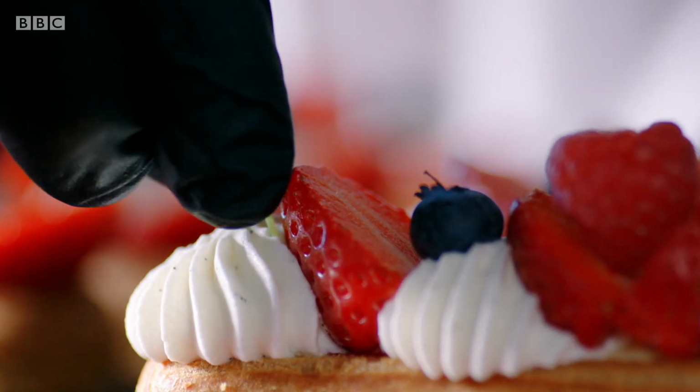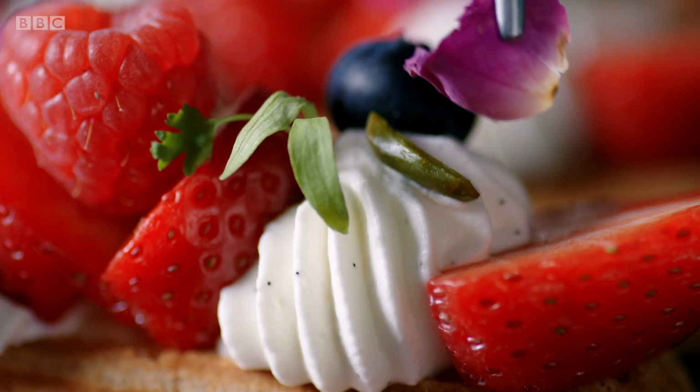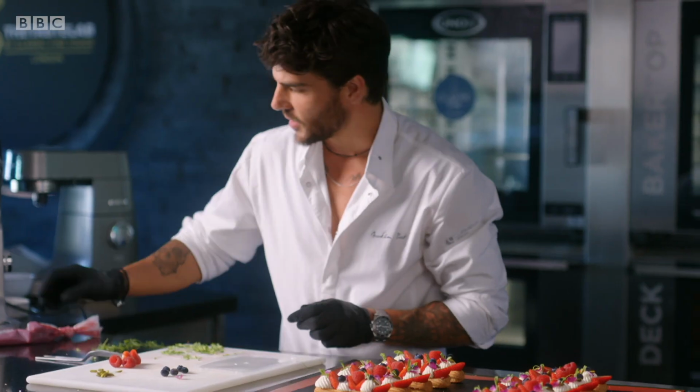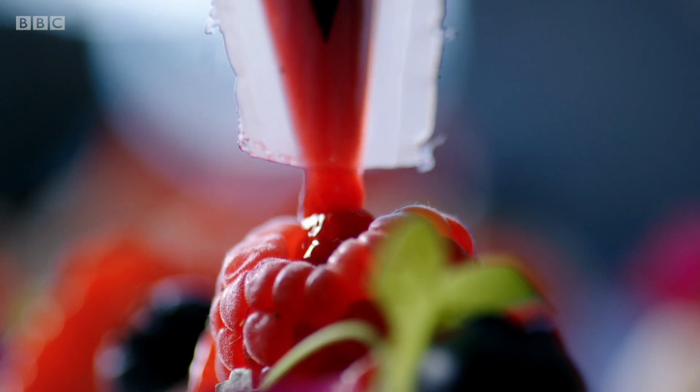Berries, coriander cress. I love using fruit and herbs together, definitely. I think it works very well. And to finish, just gonna put the raspberry compote, so inside of the raspberry.